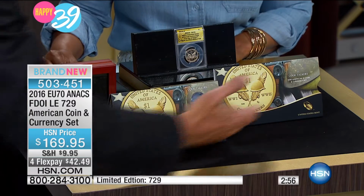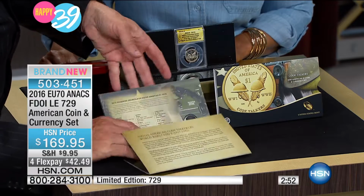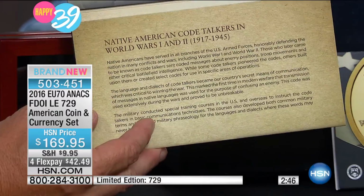We are going to send you the original government packaging that this comes in. So you will get the dollar bill, the incredibly low numbered Federal Reserve dollar, and there's the whole story of the Native American Code Talkers in World Wars I and II.